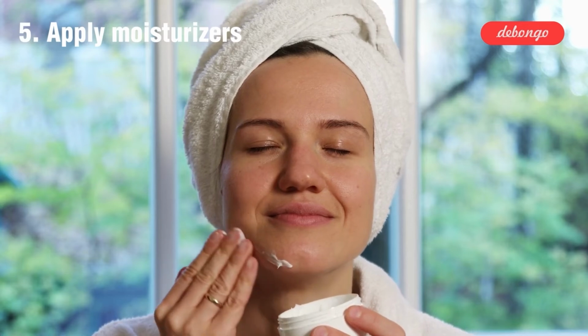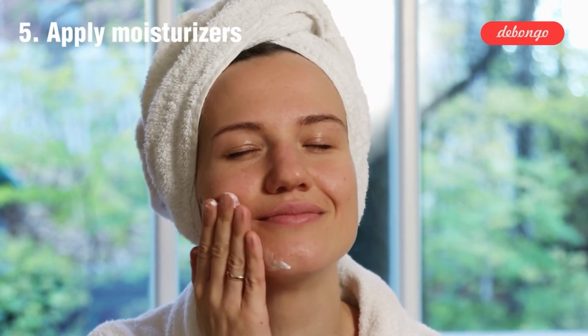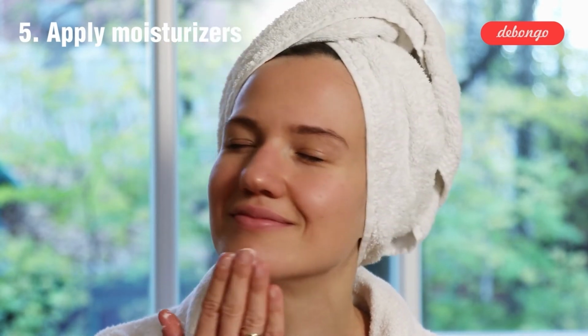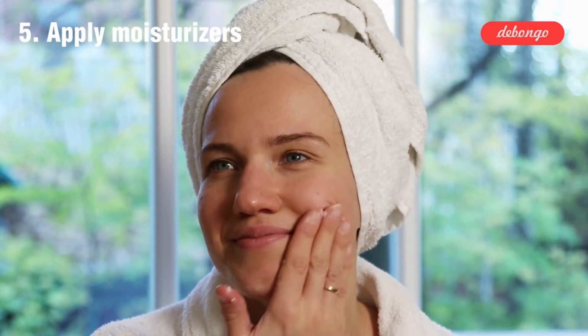5. Apply moisturizers. An oil-free moisturizer might help dampen and protect fragile, oily pores on people with very greasy skin. According to research, aloe vera may help prevent and treat acne and smooth skin.